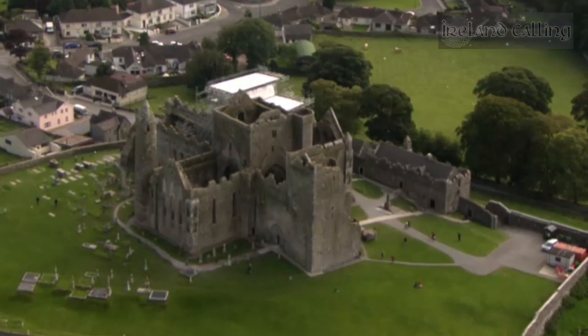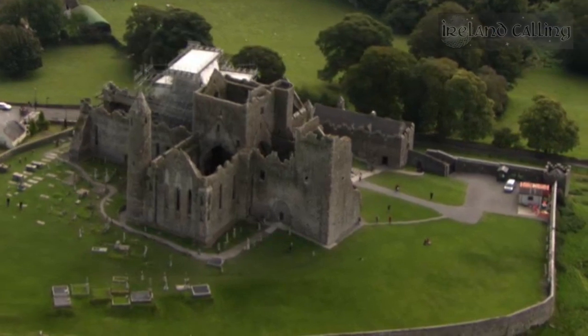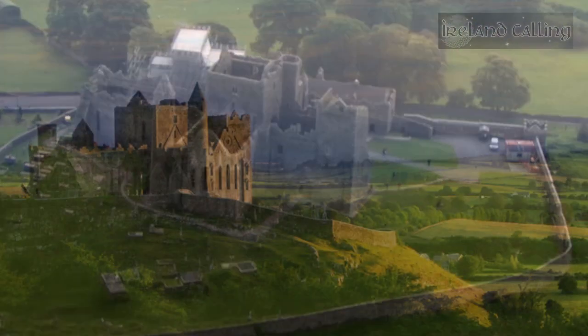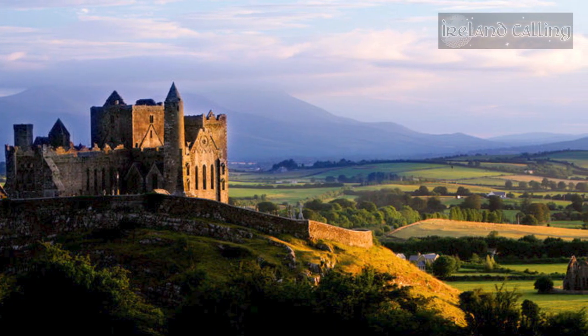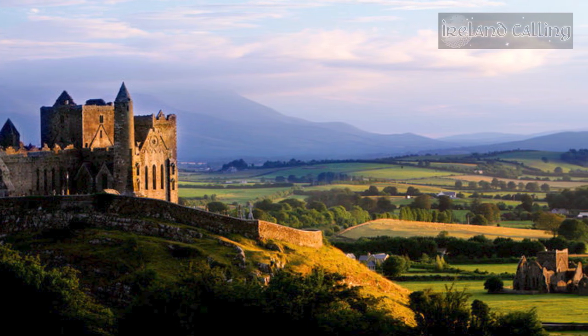The Rock of Cashel is an ancient site in Tipperary. According to legend, it was created when St. Patrick banished the devil from a cave in the surrounding mountain range, the Devil's Bit. Huge rocks were hurled 20 miles to Cashel.